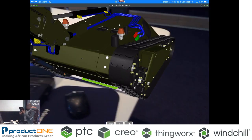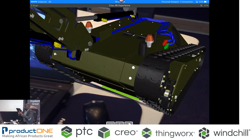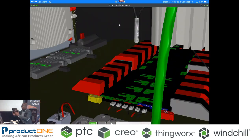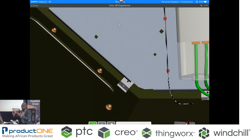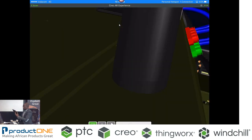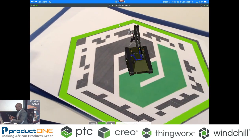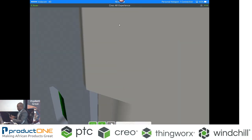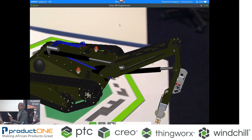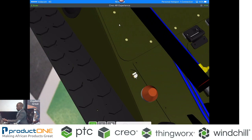Okay. And just like that, this is what we have. So I can resize. And I can even go inside my device. I'm now on the inside. Of course, I can make this smaller if I want. I can even say I want to rotate this. All right. And that is it. That's how you generate AR experiences within Creo 4.